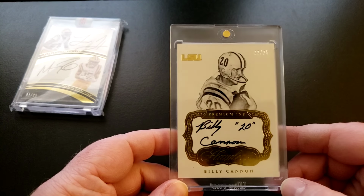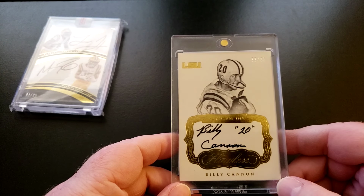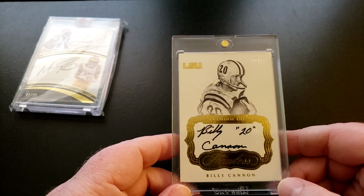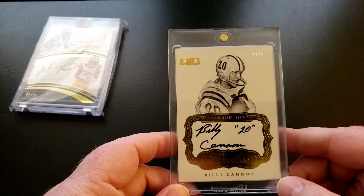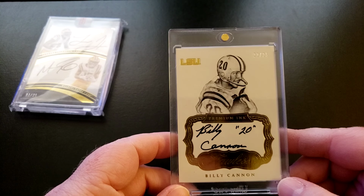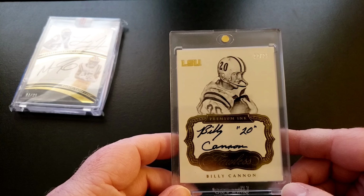I had a chance to meet him. A local sporting goods store near me was doing a meet and greet autograph signing with three LSU running backs from the championship winning seasons. So it was Billy Cannon from, I believe, the 57 or 58 season, Justin Vincent from the 03 season, and Jacob Hester from the 2007 championship season. All three were there. I was ready to buy my ticket, and something came up, and I wasn't able to make it, which is really disappointing.